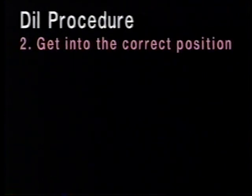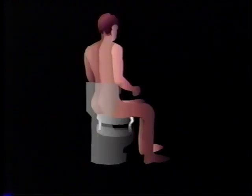Step 2. Get into the correct position. If you are able to sit up, do so. You can sit on a commode, a padded toilet seat, or an elevated toilet seat. If you are not able to sit up, you should lie in bed and place the chucks under your buttocks. Lie on your left side, because your colon comes down on the left.